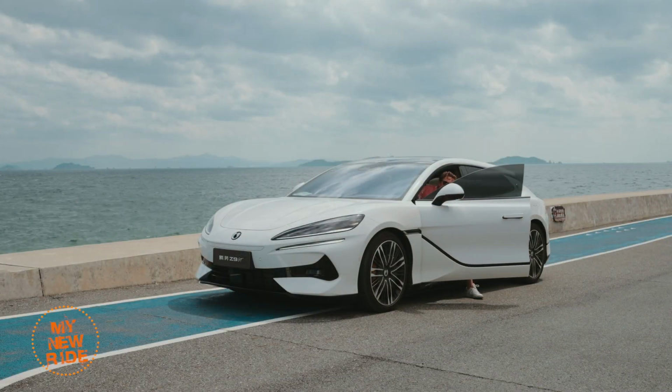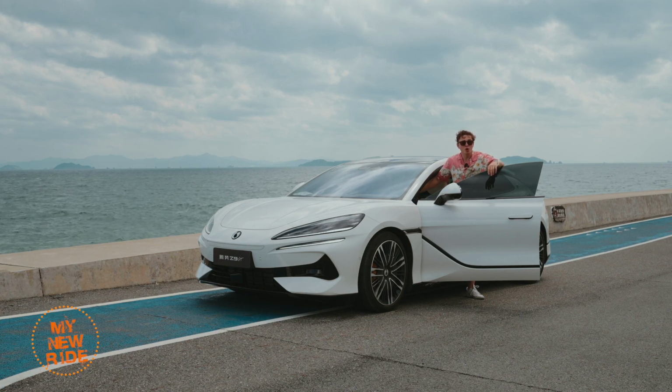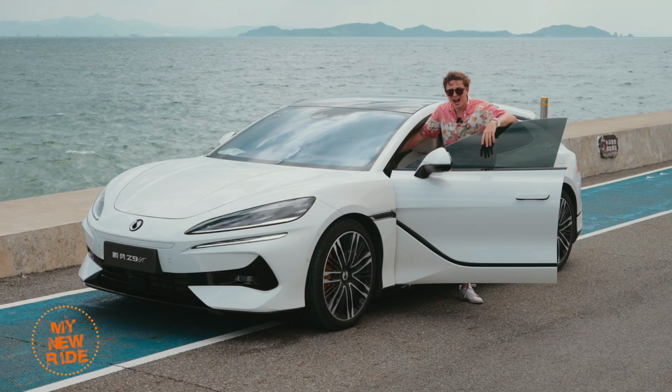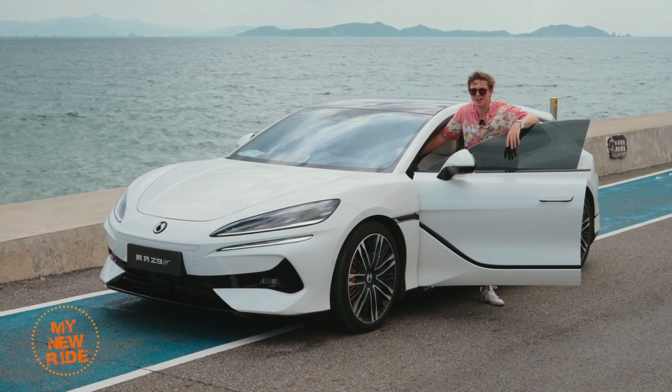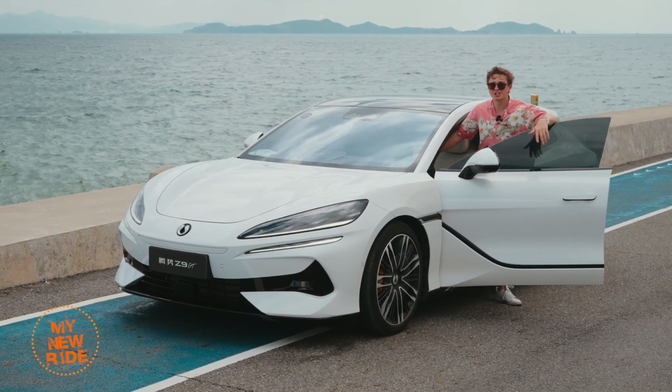While it might be taking things a step too far to say that the Z9 GT is the king of Chinese electric wagons, what with the existence of the higher performance Zeekr 001 FR, I will say with certainty this is the king of Denzas, because this is the first Denza I've ever tested that I'd actually want to buy.